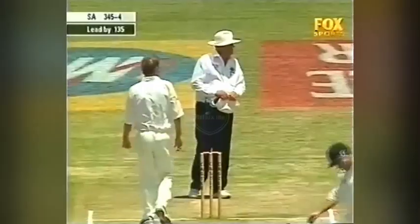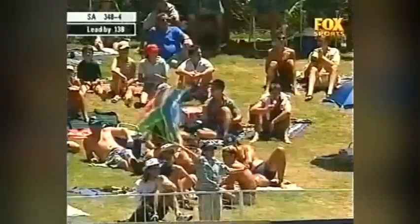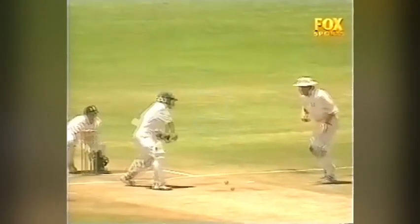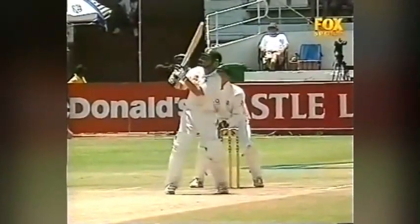Good stroke from Kirsten. Bided his time, used his feet well, and has hit Tufnell away into the vacant onside for 4. Such a natural shot for a left-handed batsman with a left-arm spinner. Bowling over the wicket. Ball coming back into the body, just a free flow. Free flow of the bat and the arms, big vacant areas at deep mid-wicket. So natural a shot to play.